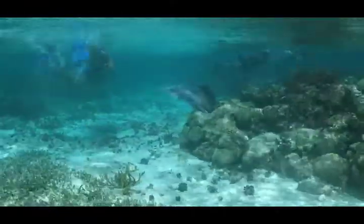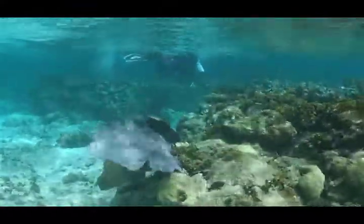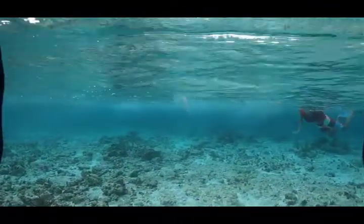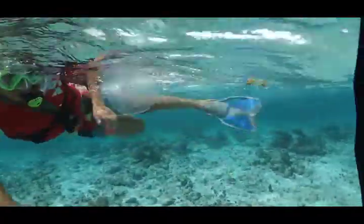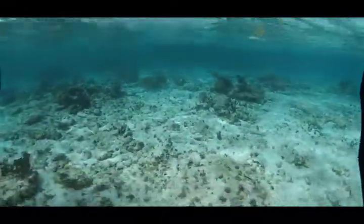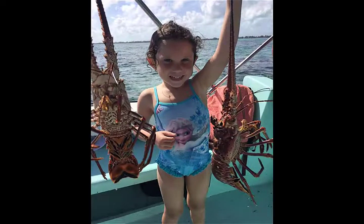Meanwhile, our guides are still catching our lunch. And Odin is still exploring. Back on the boat, Junie shows off the lobster, and we say goodbye to the reef while we head to the beach for our barbecue.